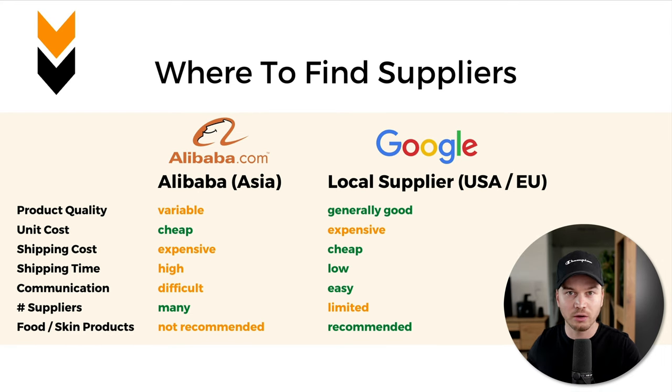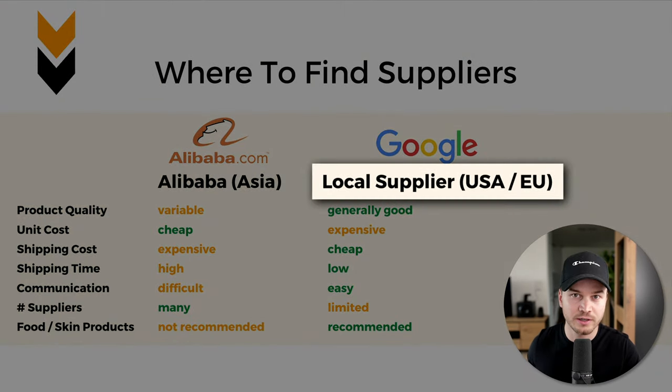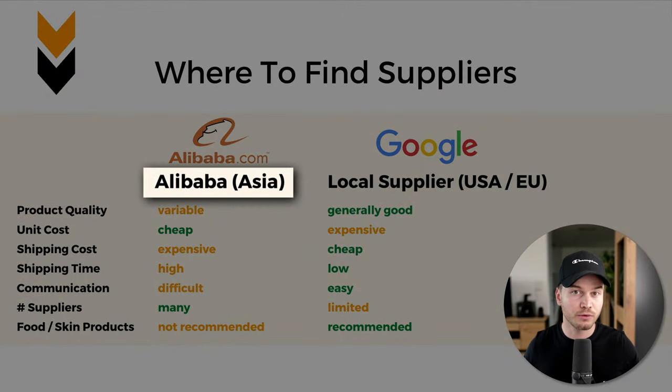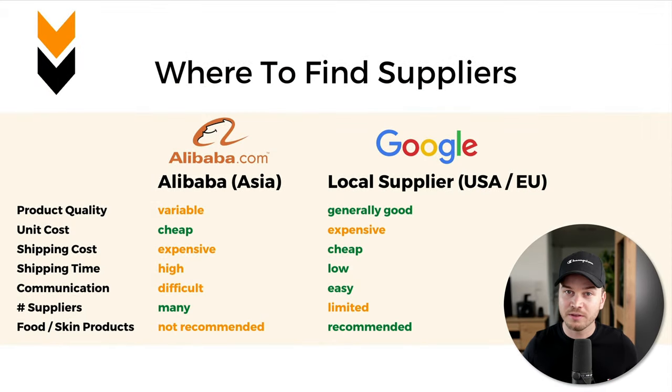You can either go and look for a supplier locally, so in the country that you are selling in, or you can also go to Alibaba.com and look for suppliers in Asia, mainly China. So both of these options have their advantages and disadvantages. And what you mainly want to do is look locally and also in Asia, so you have more options to choose from, because sometimes people just go to look on Alibaba and they don't even think that there might be a supplier also locally.